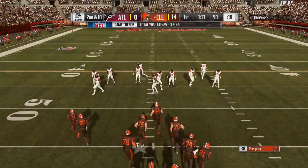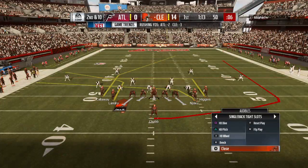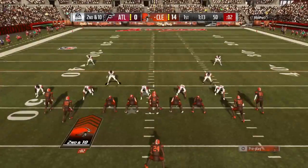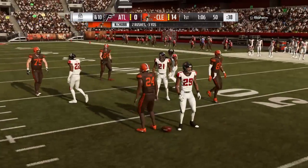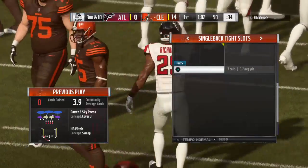So now 2nd and 10 after the incompletion on 1st down. All right, now, lucky 56. They pitch it to Chubb, scrimmage, and take him down. They did not gain on that one. It brings up a 3rd and 10.